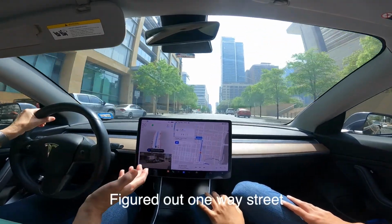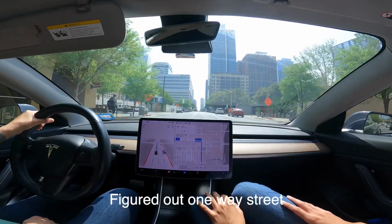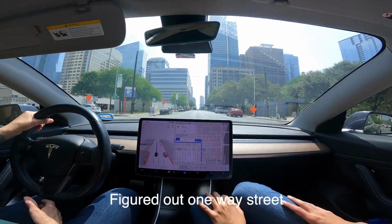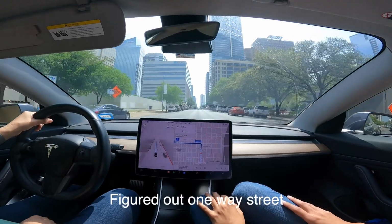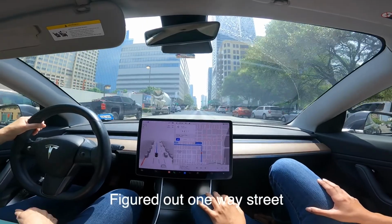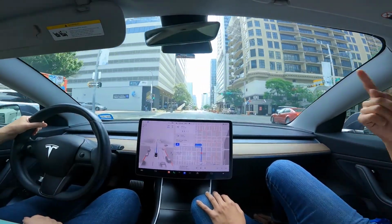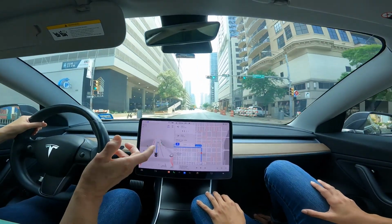Then down here, what happened was we did a right turn into this road, and the car figured out by itself that we have turned into a one-way street. So then it's able to use all the different lanes.